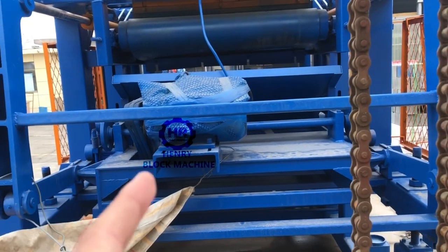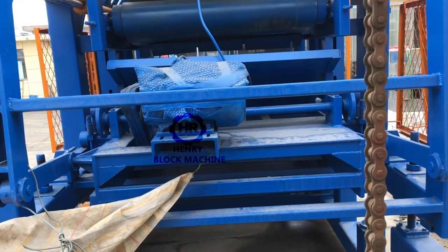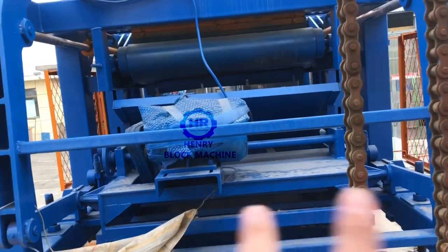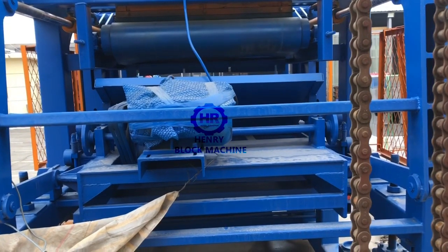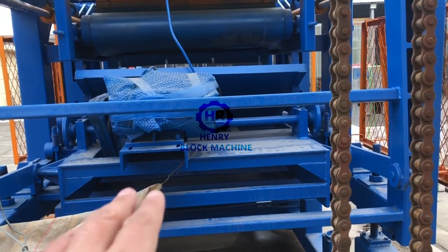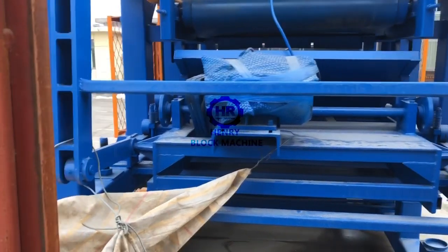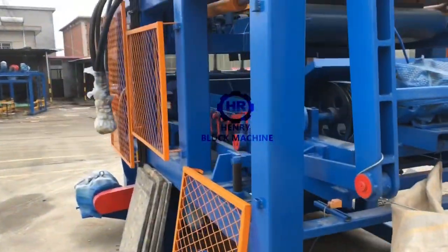If you use a single one, it's very difficult to guarantee that the feeding of the material is balanced. But with a double shaft, it can guarantee that the material cart goes forward or comes back at the same level. So it's very strong.